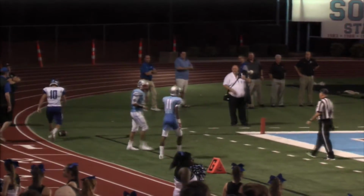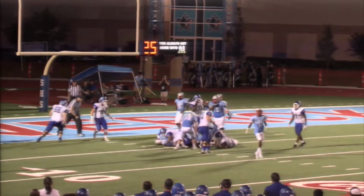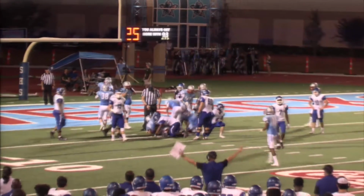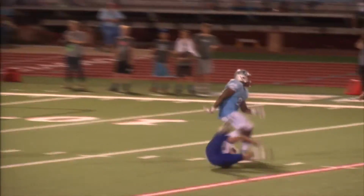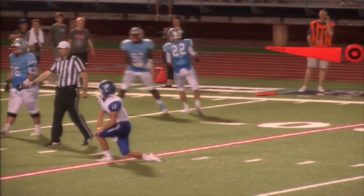Parker Teague, the senior, with a huge run. Well, that could have been disastrous. The snap came just as Marquise Pleasant was going past. Brandon Moss snaps the ball to Parker Teague. Parker in trouble, and he is thrown down at the 16-yard line.